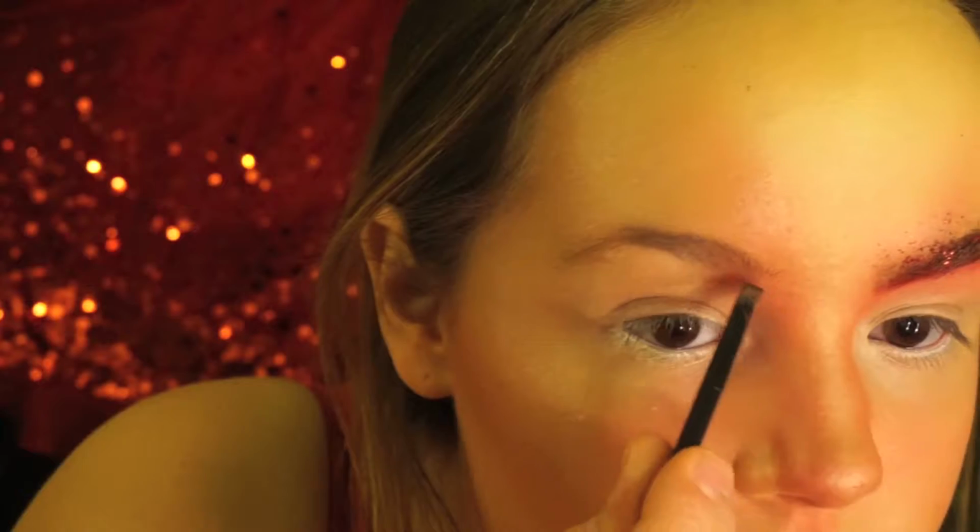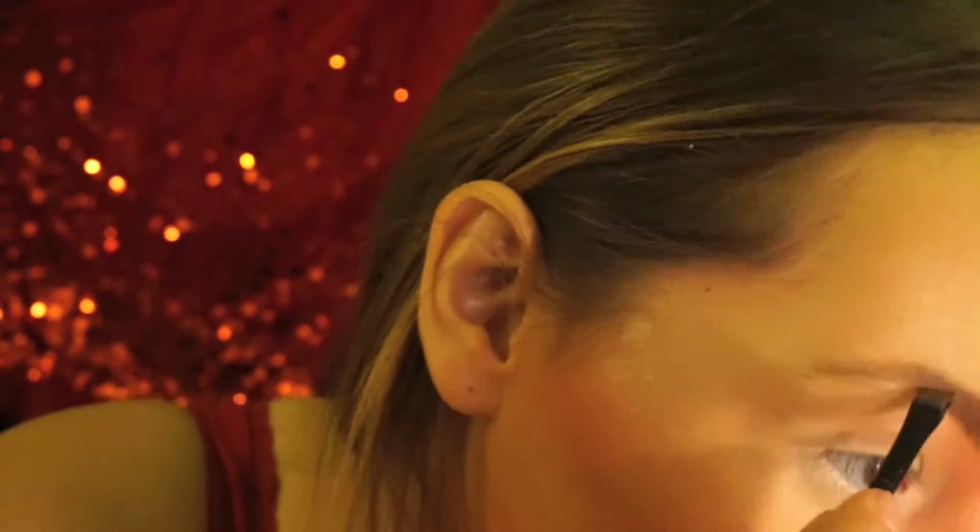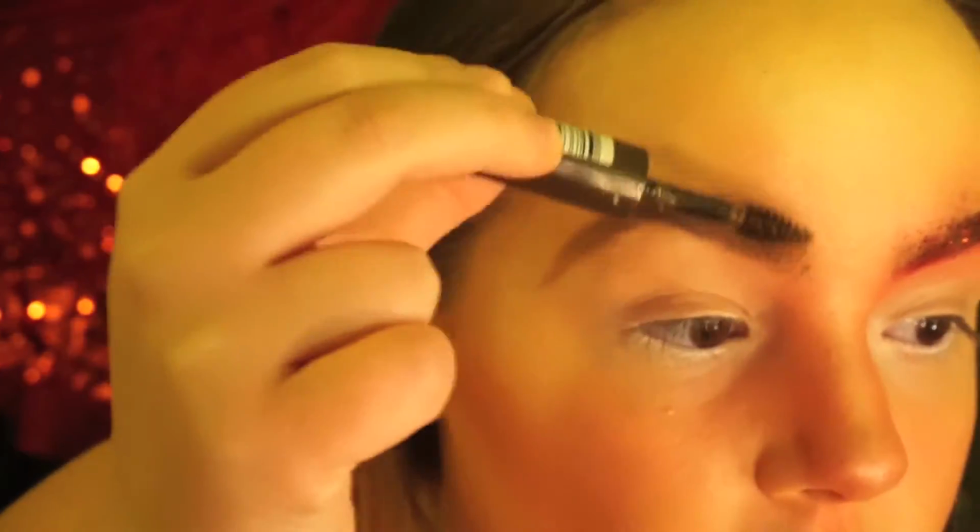So as you can see, things got really crazy with this brow. We're going with it. So the first thing I did was I underlined, and like I said, messy is fine. Went in with my Born This Way by Maybelline in the shade Medium Brown.